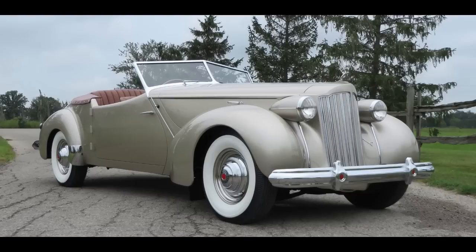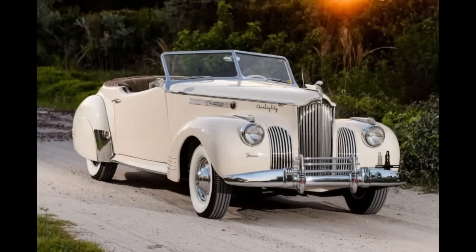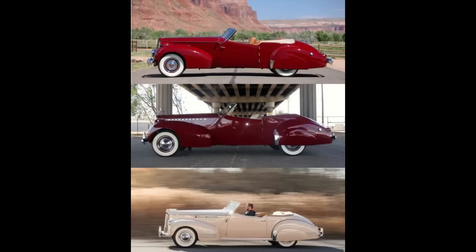All right, now it's time for Would You Rather, two scenarios today. In the first scenario, would you rather have a 1939 Packard Darrin, or a 1940 Packard Darrin, or a 1941 Packard Darrin? I'm gonna leave this here for a minute. If you need more time, feel free, pause the video.